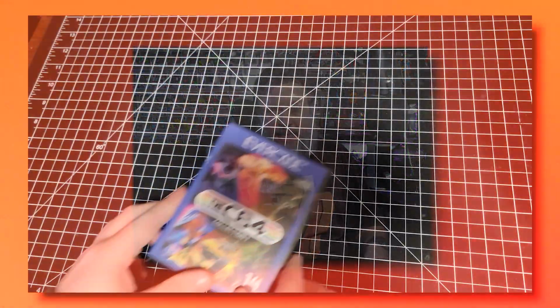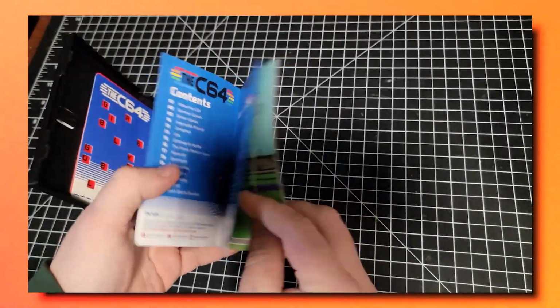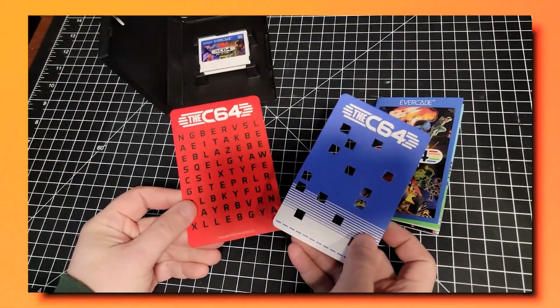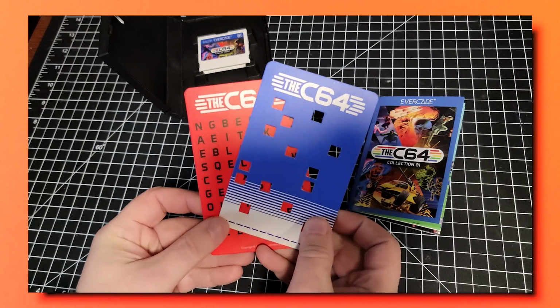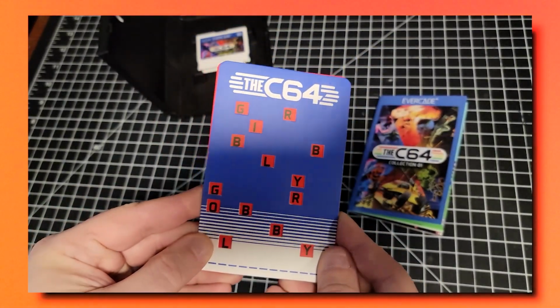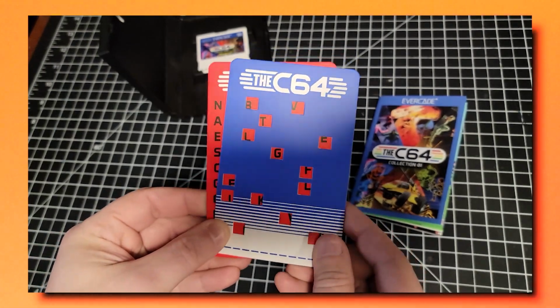As with every Evercade release, the cartridge comes in a clamshell case, along with a full-color manual, and as a bonus, there's what I am interpreting as a faux copy protection key that was included. And although it's not necessary for any of the 14 games included, there is a secret hidden in here that I'll talk about in a future video. But for now, I'm going to focus on the 14 games.